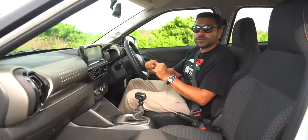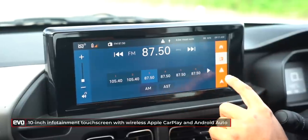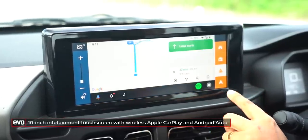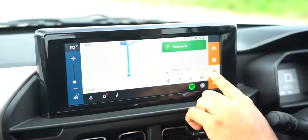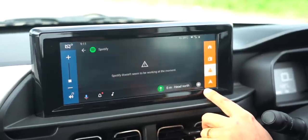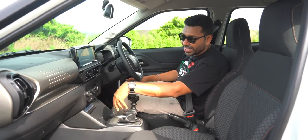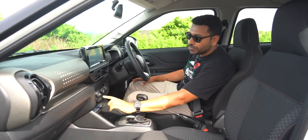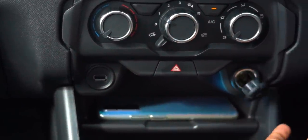The best part of the cabin is the 10-inch infotainment system. It does work well, it's responsive, and it gets wireless CarPlay and Android Auto, though it doesn't really have all those connectivity features that everybody else is talking about. No wireless charging. It has these guides for running your cables so that your cables are not dangling all over the place. You get a USB charger here, a 12-volt socket, two USB chargers for the rear.